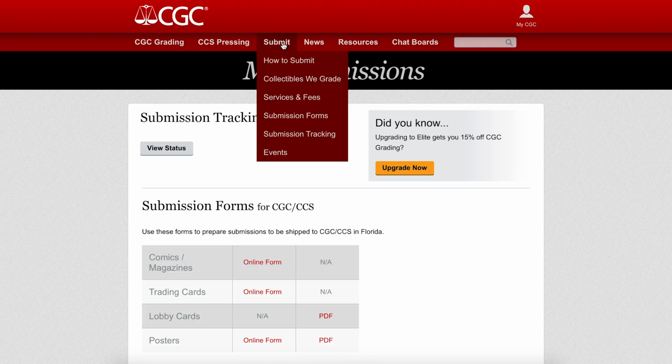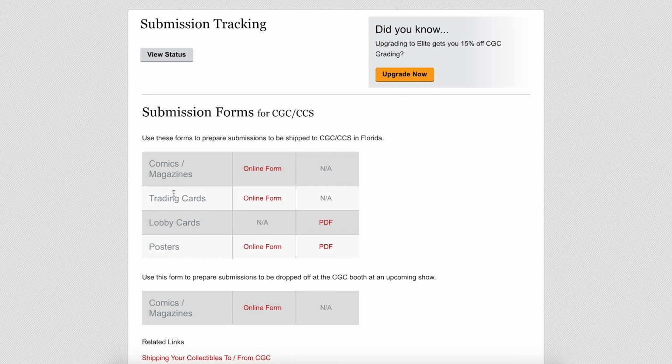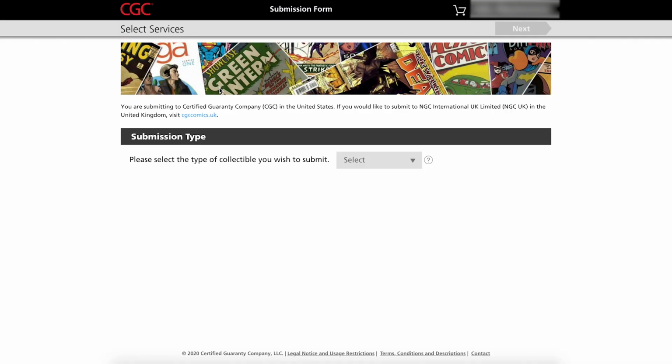So once you've signed up and you're ready to actually enter the books, you want to go to submit and then submission forms. And then down here you'll see all of the different submission forms they have. Now we're going to do comics and magazines for CGC. So we'll hit this online form right here. And now it opens up. And we'll enter our books one by one.